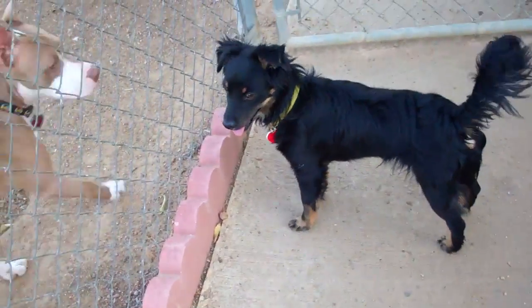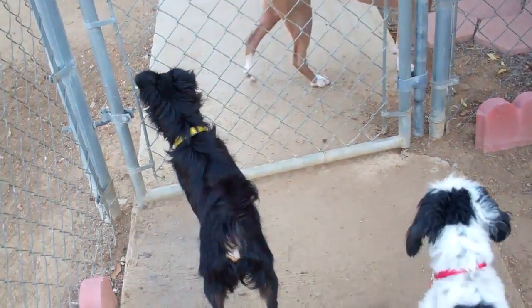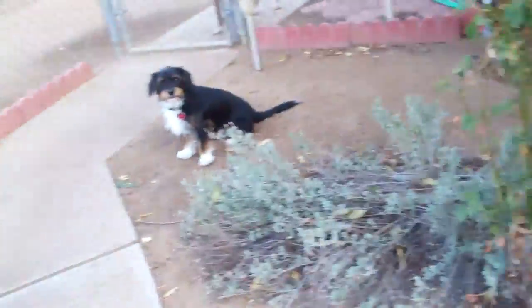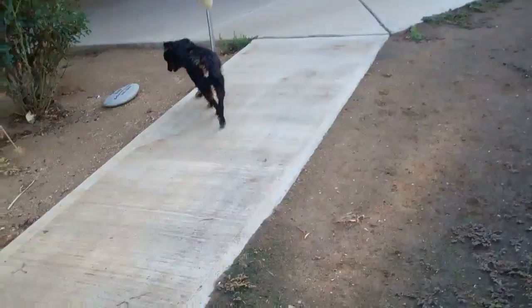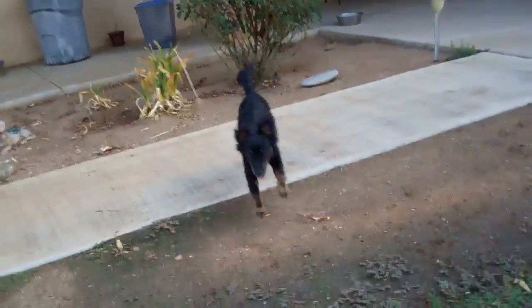When I'm working at the computer and I'm just relaxing, he just lays right near me. He can calm down in the house very well for being one. I'm actually quite impressed with that. Come on, guys, let's go out here. He doesn't really know his name yet. Pippin, come on. Come on, buddy. Good boy. Very people-oriented, very friendly.